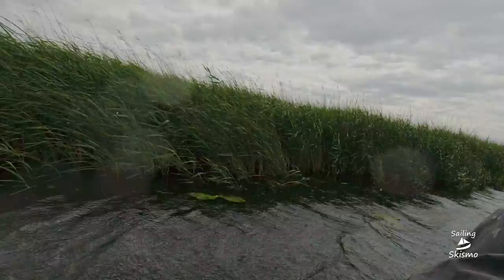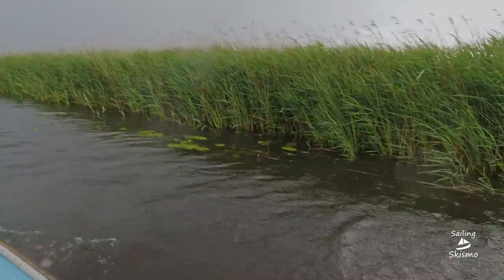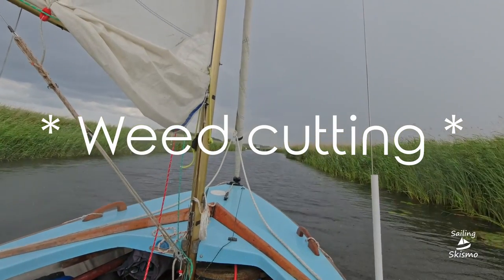It's a bit shallow here as well. We've got lily pads. Lily pads down the side. Got a dredging vessel ahead of us.